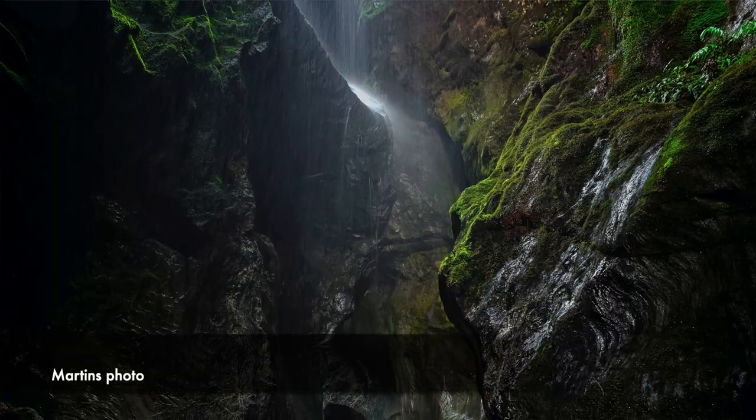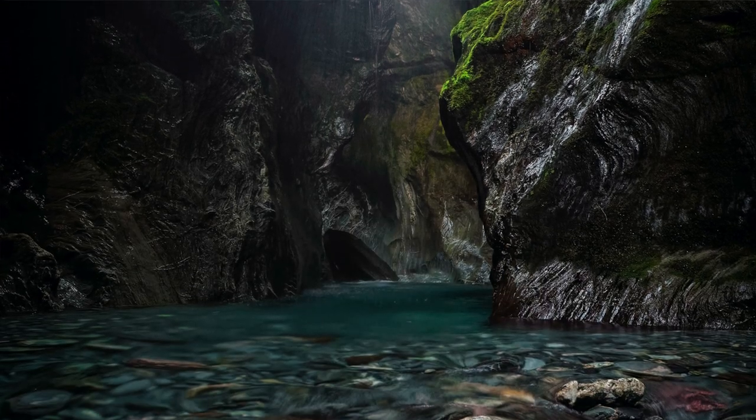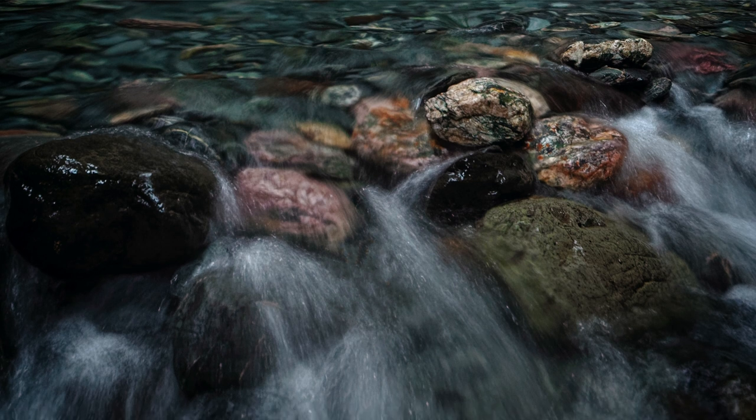So I'm just out here with Martin, my client. I've got him here for 5 days in the South Island, so we're just doing a bit of a photography workshop for 5 days. We started off yesterday, which was Sunday. We went into a really nice canyon yesterday afternoon, some nice green moss and waterfalls, and that kind of thing. So it was a really good start to the week. Got some nice images there.